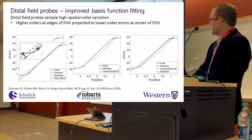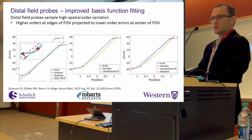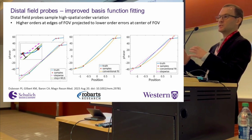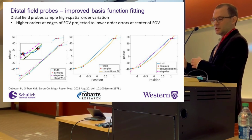And then what we did from there is realize that once you have this linear fit, I didn't actually show it on this plot because it's getting too busy, you can take the residual of that fit and then fit only the second order terms to that residual to get a little bit better. So you can still get up to those higher orders in this stepwise fashion.